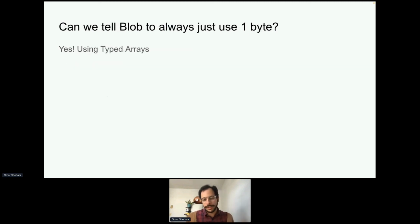I haven't actually written any code yet, but now I understand where the extra byte is coming from, which tells me that all I really want to do is tell Blob that what I'm giving it shouldn't be encoded as UTF-8. It should be encoded just as is. By that, I mean every number. I give it a list of numbers, and I want each number to be stored as a single byte, and that's it.